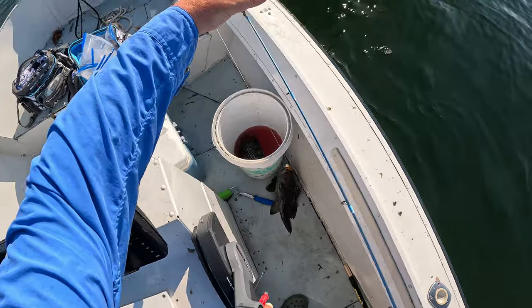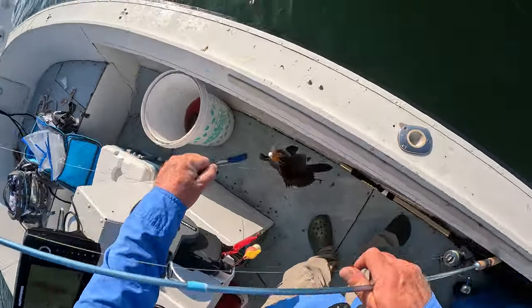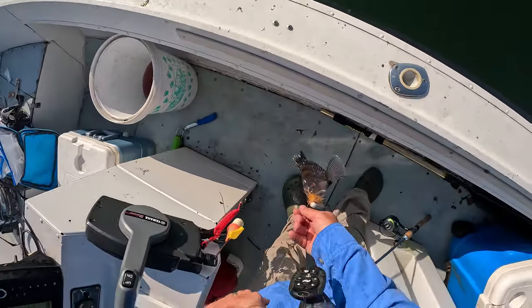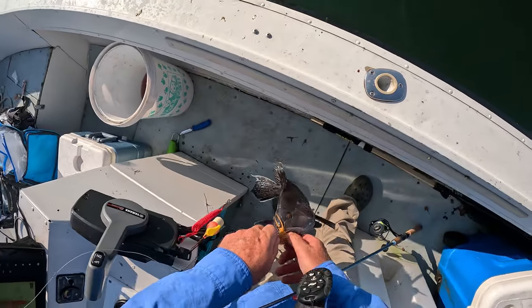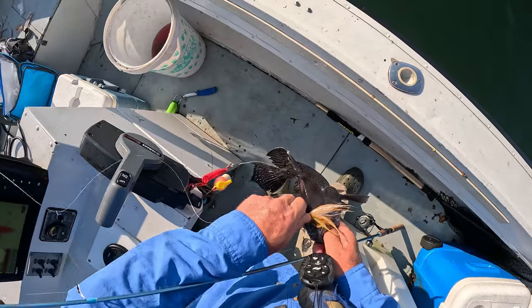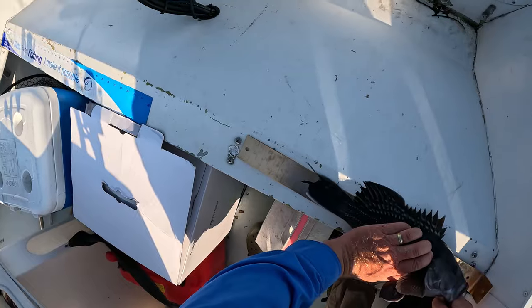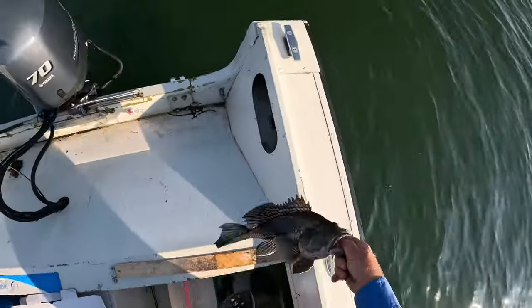And actually, I think he's good. Oh yeah, he's just not bad at all. You know, I got like a 20 incher up in the cooler there, so that kind of throws me off, but I'm gonna give this guy a measure. Nope, that's a short.